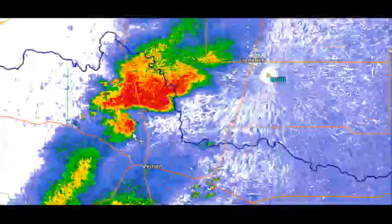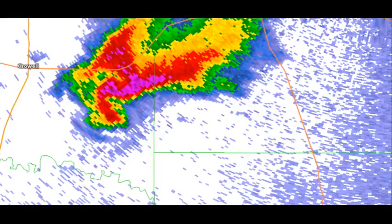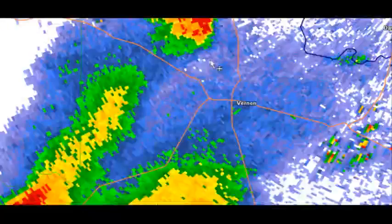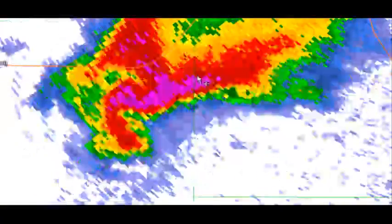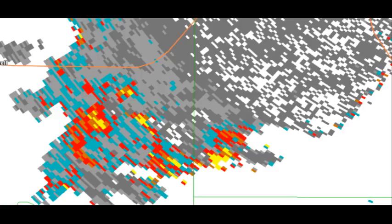Okay, what else is going on? Let's check out the other cells. Got another cell right here. And these are going to be, for the most part, slightly high base storms. They've got kind of a classic supercell look to them. So here's this other storm. They've definitely got mesocyclones in them.